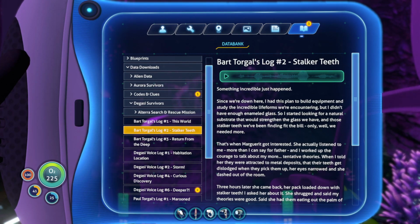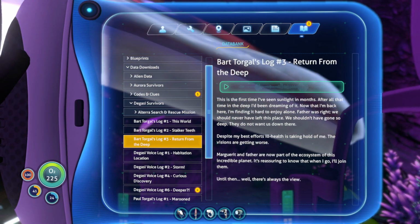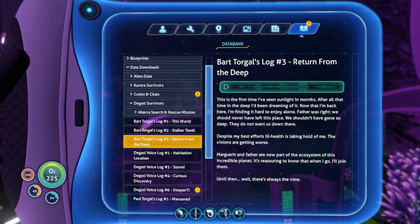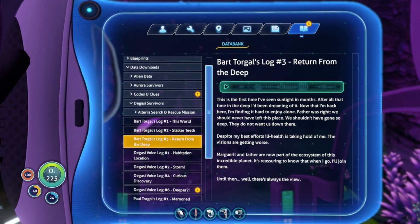Basically just talking about how he had, Marguerite is actually how you pronounce her name, go out and get stalker teeth. Not super interesting. Return from the deep. This is the first time I've seen sunlight in months, despite my best efforts. Ill health is taking hold of me. The visions are getting worse. Marguerite and father are now part of the ecosystem of this incredible planet. It's reassuring to know that when I go, I'll join them.